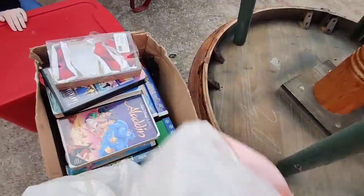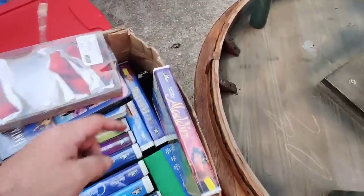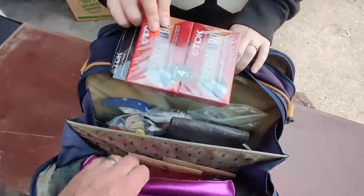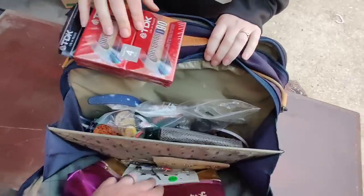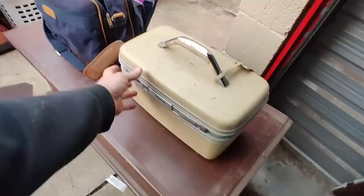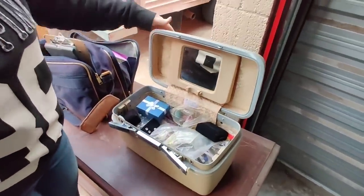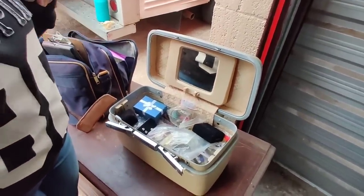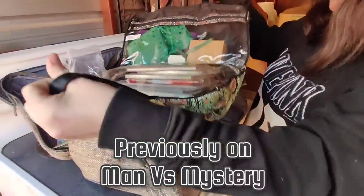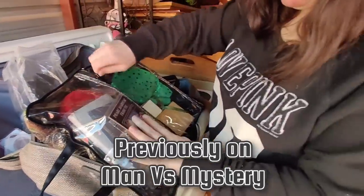Dude. Look at this black diamond VHS tape. People, I am a millionaire. What we got? Whoa. That's a lot of jewelry, Jess. Yeah, it is. Holy cow. I didn't even see all that. Oh, I have one of these. Oh, dude. Wow. Oh my gosh, Jessica. What is going on right now? A lot of awesomeness. That's what's going on.